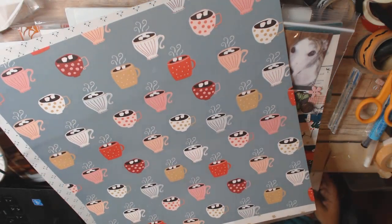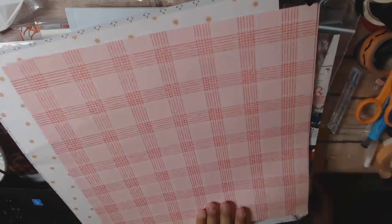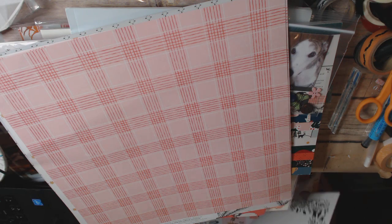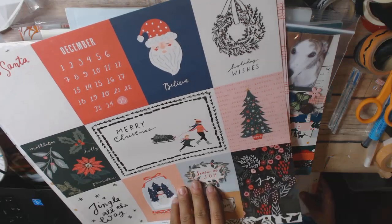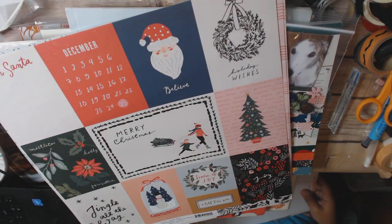And the thing also about Crate Paper is that sometimes when you buy the 6 by 8, they have two different 6 by 8s, and so not all the paper is in one paper pad. You have to buy two paper pads, so it's kind of interesting. This one I bought two of. It's just a general one. And then this one is the cut aparts. And then the other side is the side which I probably will not use. So I'll use all the cut aparts.